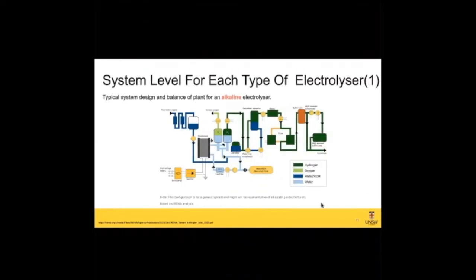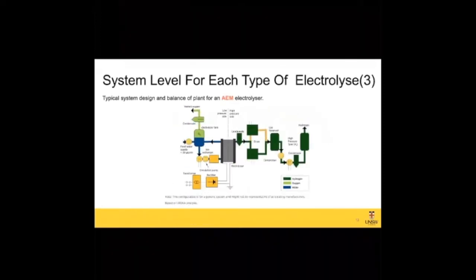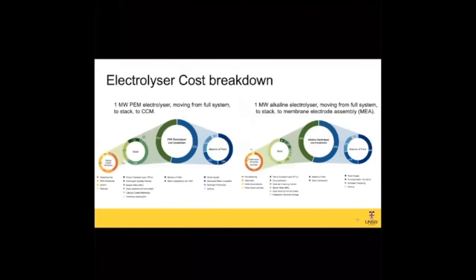Here are the typical system design and the balance of a plant for each type of the electrolyzers. When we look at the cost breakdown for these 2 types, they share the same cost structure at the system level, but quite different at the stack level.